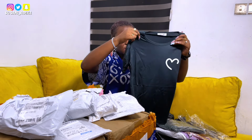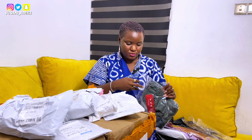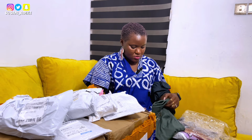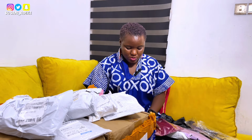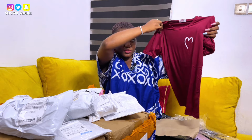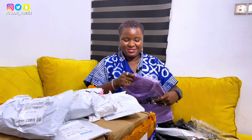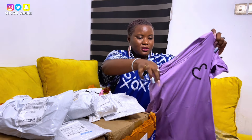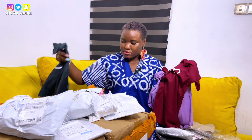The next one is this round neck. I got this trouser. Another round neck, though they are quite small, like really small. I wish I got the large size, but these are a medium, okay? And of course, a purple. I got this, as you can see, I bought the three together.